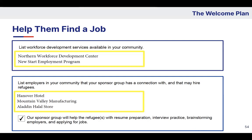These are made up examples, but these are actually some clues for you. What we've found is that a lot of refugees find their first jobs in hotels, in small manufacturing plants, and also in retail stores. So think about looking in your community in those places. And finally, you're going to check a box that says you will help the refugee with resume preparation, interview practice, brainstorming employers, and applying for jobs.